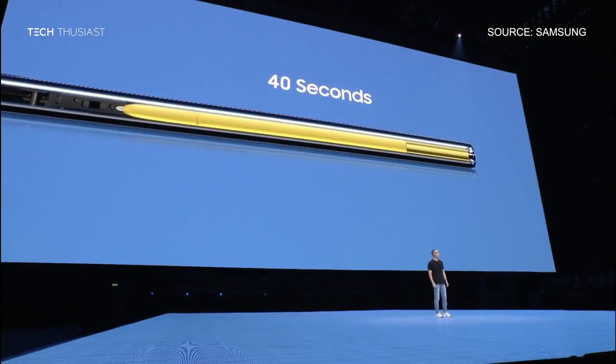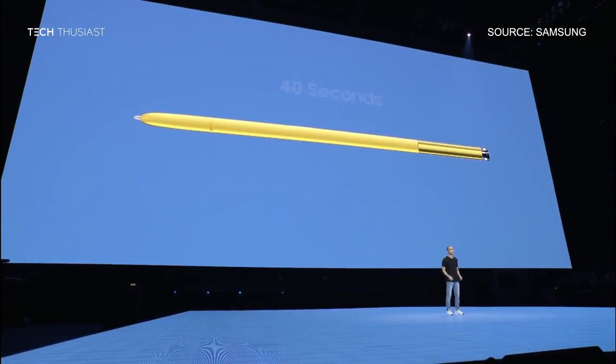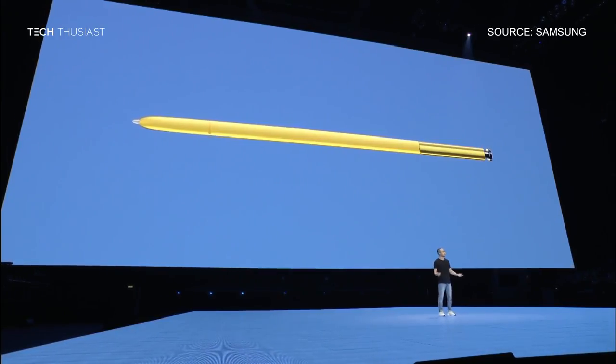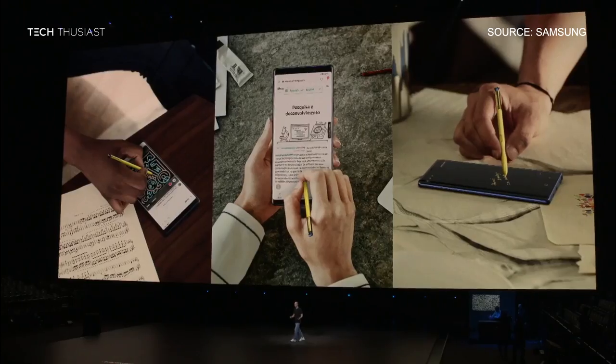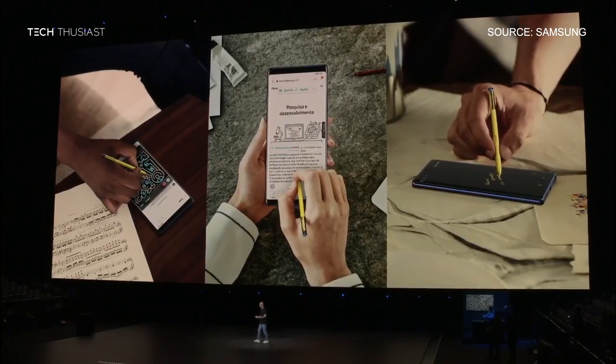Even better, you don't have to charge it to use all the other S Pen features you already know and love. The S Pen is core to the Note experience. You can use it to navigate the device, translate languages, and send live messages. And now, with Bluetooth connectivity, you can take pictures, lead presentations, and control your content, all with the S Pen.